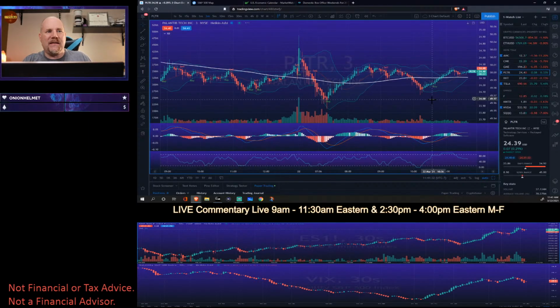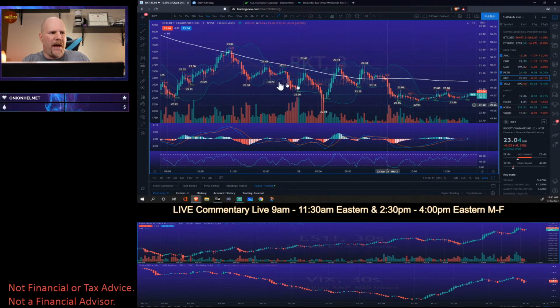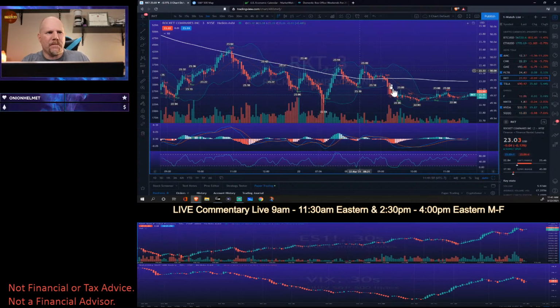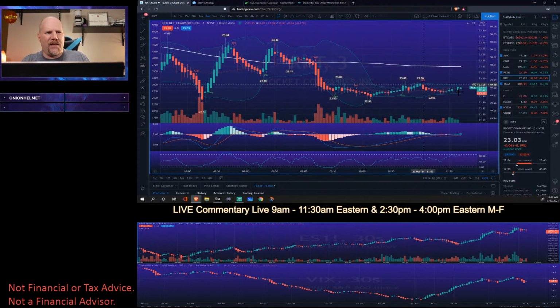Palantir rocking the boat, up 8 cents. Again, another one if you would have hit the bottom of the day of that 23.86. Rocket was trading up. Now it's pulled back a little bit off of its high of the day, 23.44. Sorry, 22.84. Oh, 23.46 was its high. Low today was 22.84. So it bounced off of that and has been range bound since then. But we left the stream around here when it was up around 23.40 or so, and then it dropped.